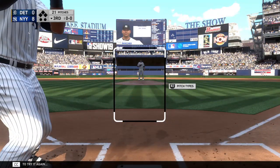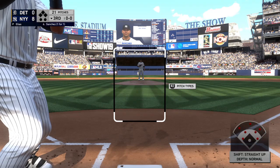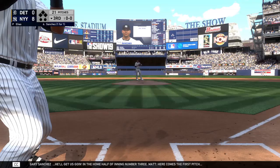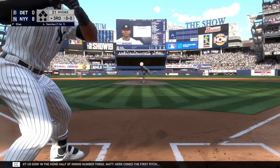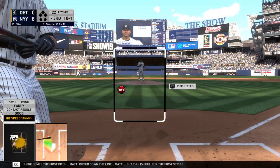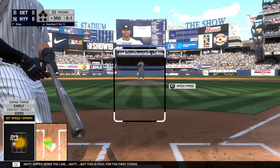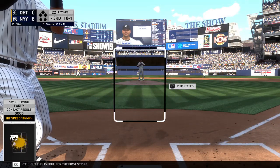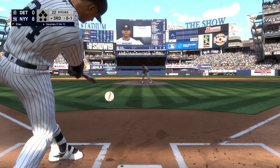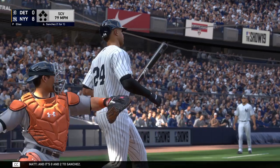Digging in to try it again, Gary Sanchez. He'll get us going in the home half of inning number three. Here comes the first pitch. Ripped down the line, but this is foul for the first strike. And it's 0-2 to Sanchez.